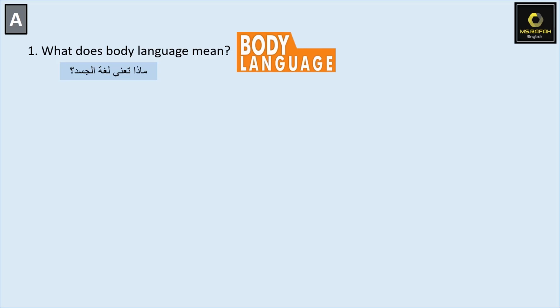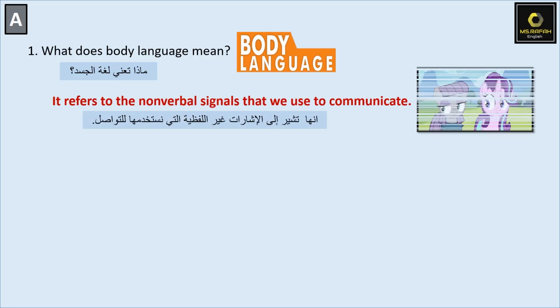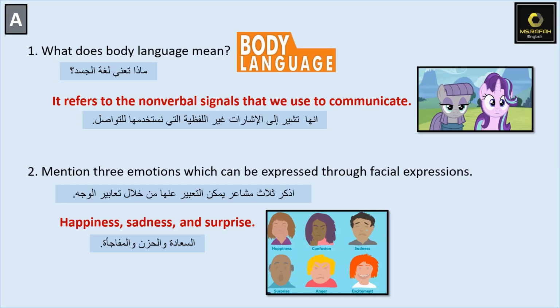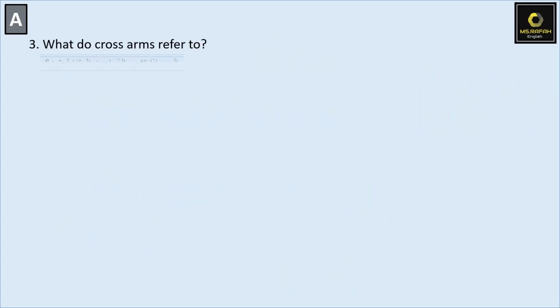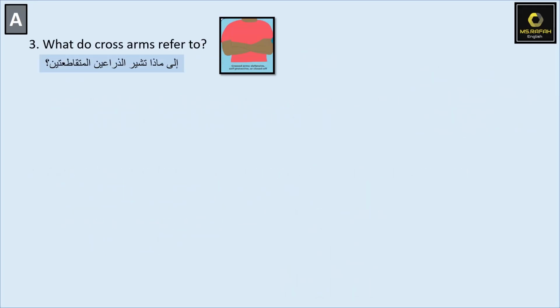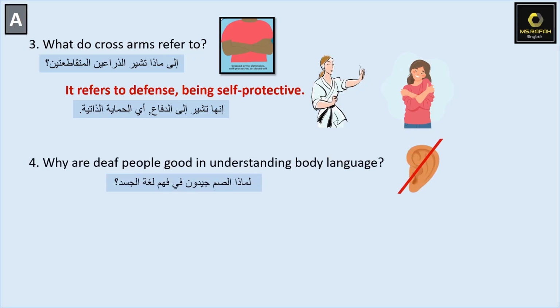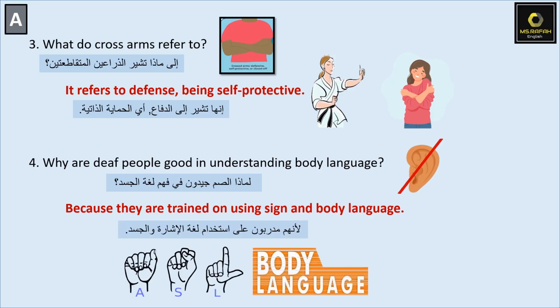What does body language mean? It refers to the nonverbal signals that we use to communicate. Mention 3 emotions which can be expressed through facial expressions. Happiness, sadness, and surprise. What do cross arms refer to? It refers to defense, being self-protective. Why are deaf people good in understanding body language? Because they are trained on using sign and body language.